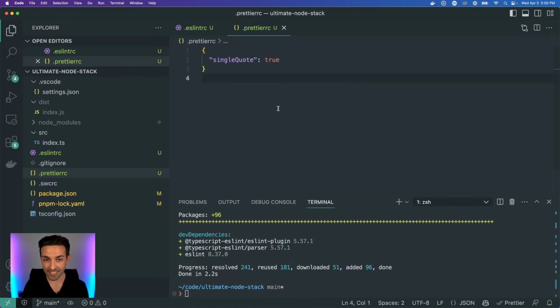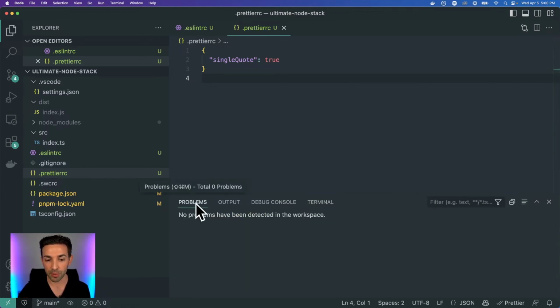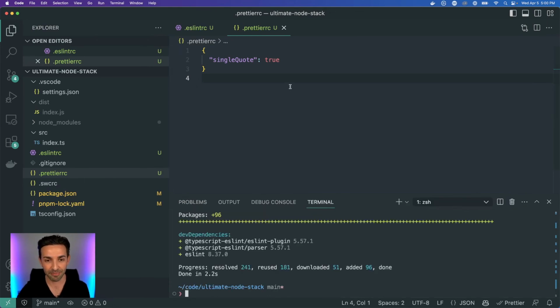Okay, so we have ESLint and Prettier config setup, but like I said, we're leaning on VS Code here to help us lint our files as we go, show us any problems with red or yellow squigglies, or showing up in our problems tab. Oh, look, we have no problems. That's a great place in life. We're also leaning on VS Code to format our code upon every file save.